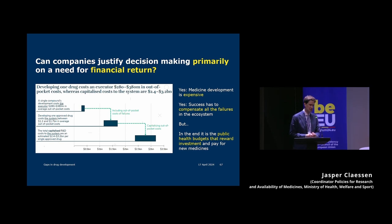But keeping this ecosystem thinking in mind, you also have to account for all the failures that within the ecosystem will also take place, because drug development, as I'm sure you all know, is very complex. It's a high-risk endeavor, so not all compounds reach the finish line. So if you take the failures into account, the ecosystem will have to pay a much larger sum of money. So one new drug costs in the range of $1.5 billion US dollars.